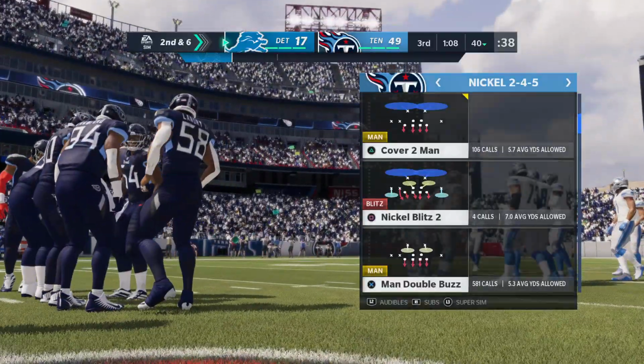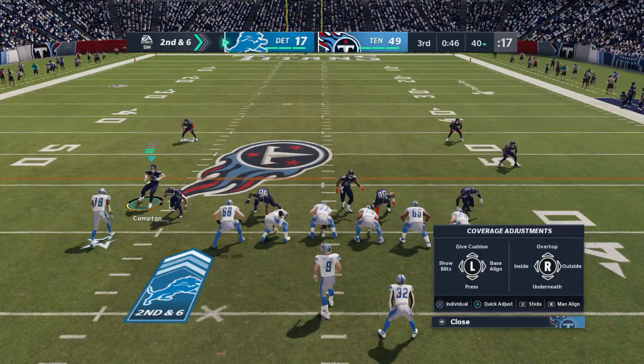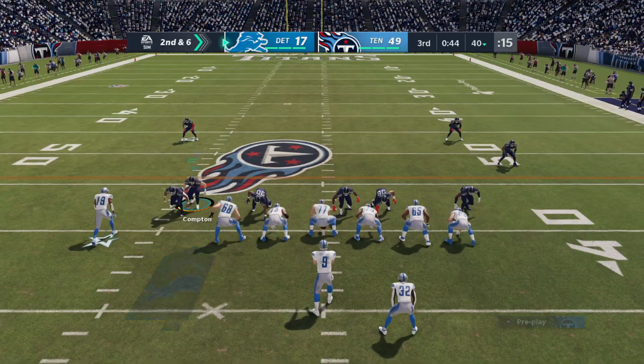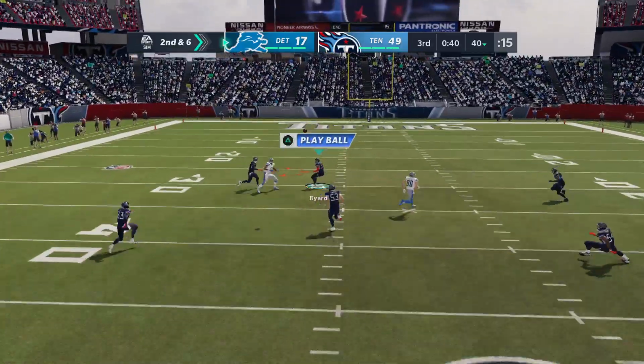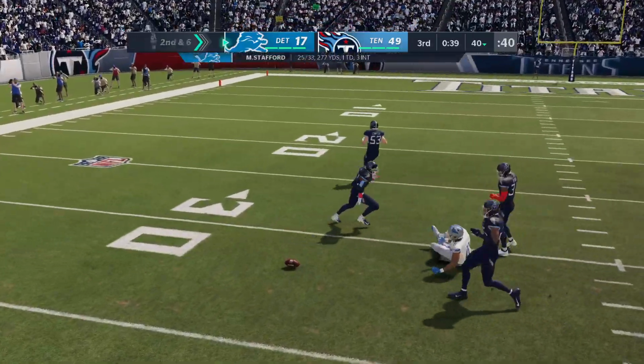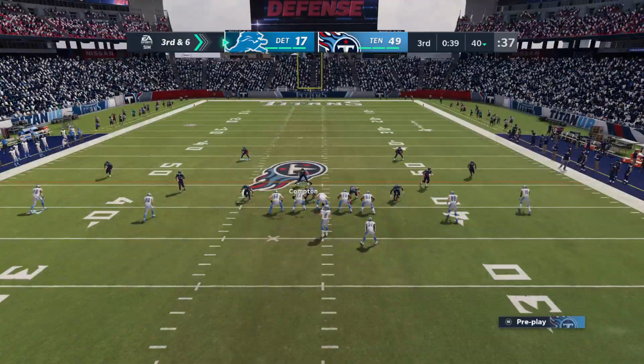DeAndre Swift. Brandon, we just saw the benefits of being able to run the ball successfully. They pick up 4 yards on that carry. So now if you're a play caller, you can do just about anything you want. But on the defensive side of the ball, you scramble a little bit. Now you're behind trying to figure out, do I need to blitz him? Do I need to pressure him? How do I gain an advantage on this snap?